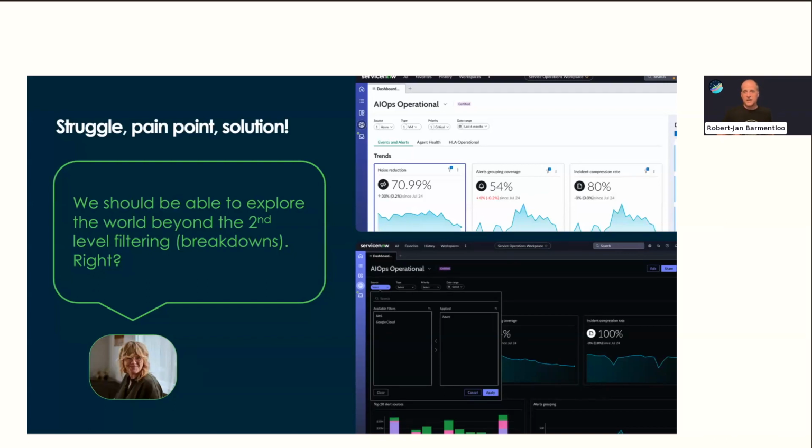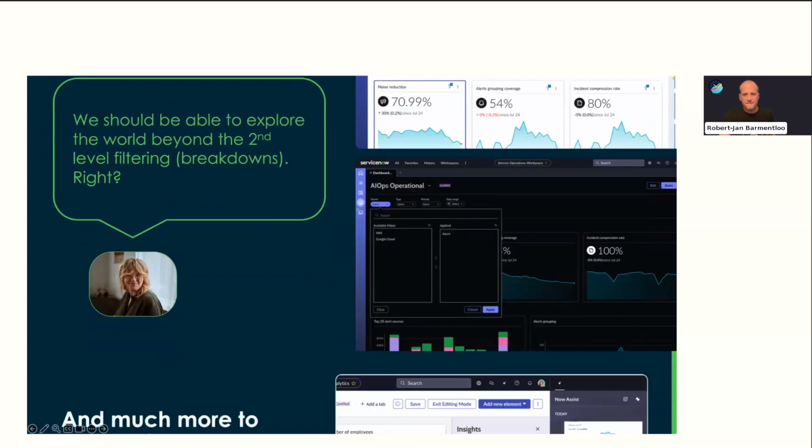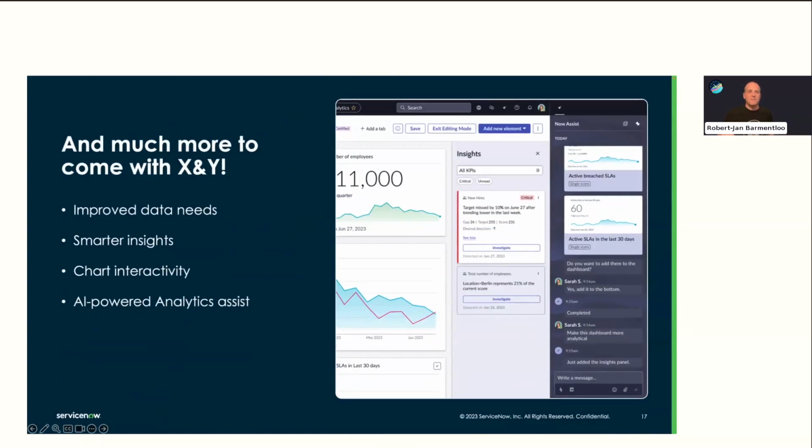We are moving into a different analytics model that actually goes far beyond the current limitation of 2 levels of breakdown. And we've been mentioning this a lot. We've been working on it for a long time. It is actually happening. We are already testing it internally right now, and the expectation, safe harbor applies, is to go generally available with the Xanadu release. And then much more to come.